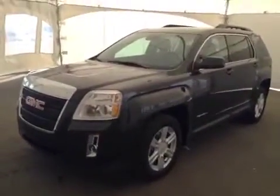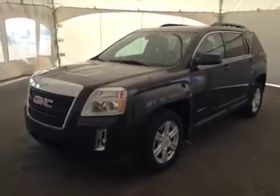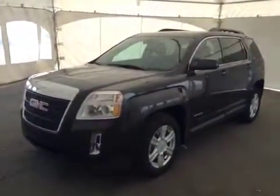Once again, this is stock number 136058, 2014 GMC Terrain SLE. Front wheel drive, exterior color is iridium metallic.